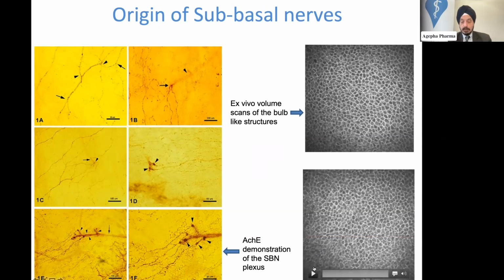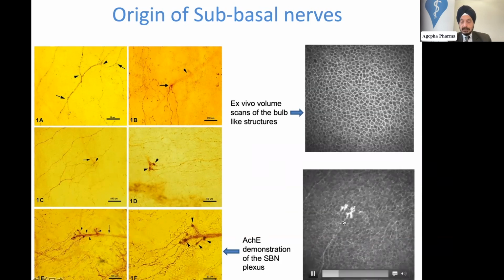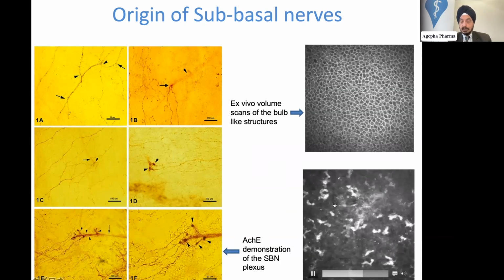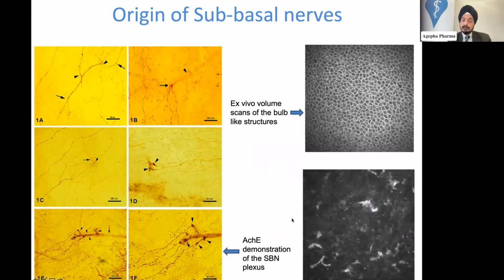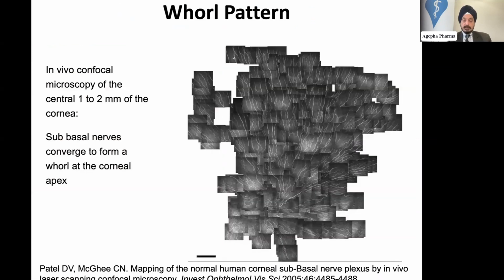But if this video works, which it should, you will see how exactly this structure can be seen in confocal microscopy as well. And you will see exactly that from which the neurites are coming, and then it disappears and it looks like keratocytes. And that's why it was not picked up early. And these were on cadaver eyes, where the eyes are dead still. They're not moving, and you could see these. But now that we know it, we can see it more often because we know what to look for. Again, this has been something which was shown by Dr.